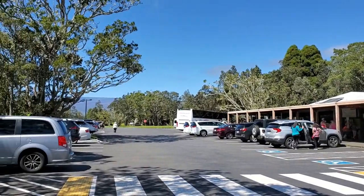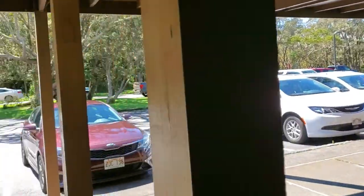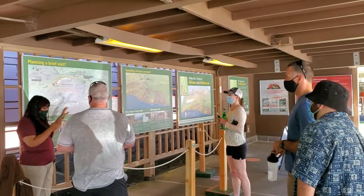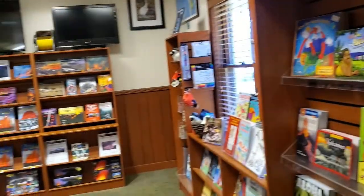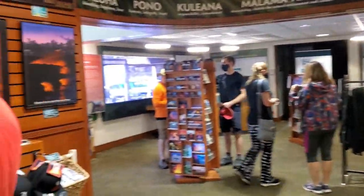However, as time goes on, especially in the afternoon, there's gonna be a crowd and you may have a hard time finding parking. There are rangers on duty who will give you a volcano update as well as explain how the volcanoes have formed. The store inside the visitor center has a variety of items for sale, such as books, clothing, and magnets, and more.